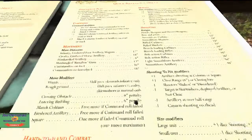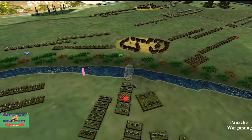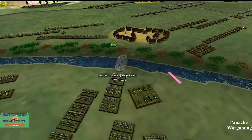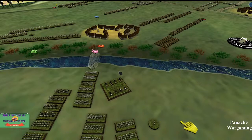Yeah, let's go ahead and try to move this unit first. All right, these Austrian line right there. How far are they? What is Colorat? It's an 8. What do you want him to do, Red? I want them to move across the bridge as far as they possibly can.